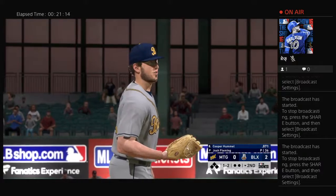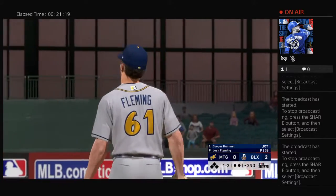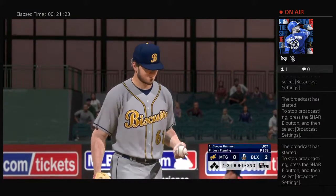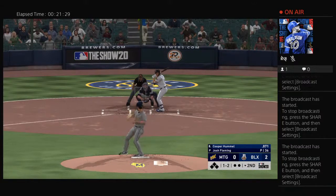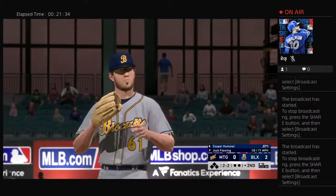Wow, I want that one if I'm on the bump. But let's be real. I want all the close ones. And it's 2 balls and 2 strikes now.